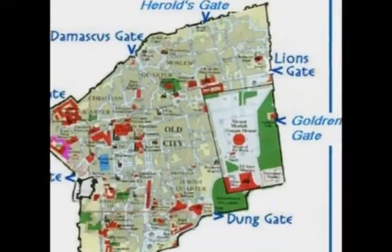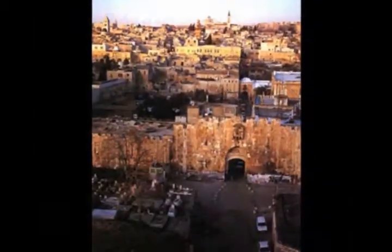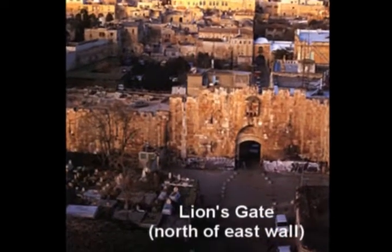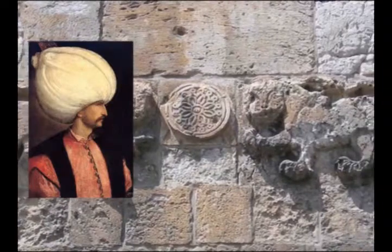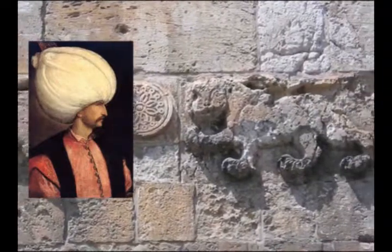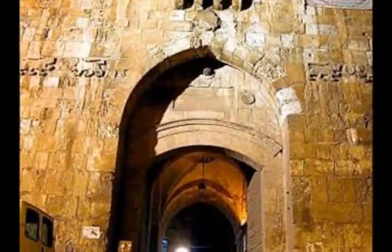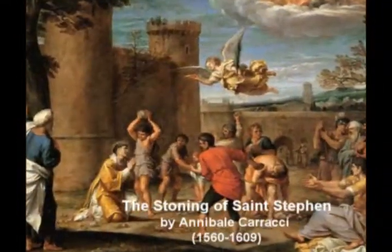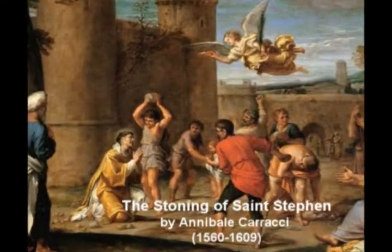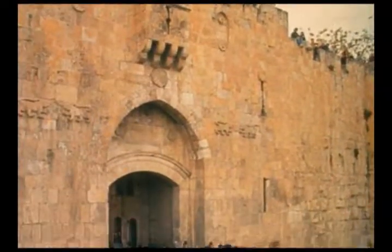Lions Gate. Lions Gate is located on the north of the east side wall of the Old City. Lions were engraved on both sides of the gate by the Ottoman Sultan Suleiman the Magnificent, because he had dreamed that he would be devoured by lions unless he built a wall around the holy city for the defense of the citizens. This gate is also called St. Stephen's Gate, because it was outside this gate that the first Christian martyr was stoned. The Lions Gate was also called Sheep Gate in the old times.